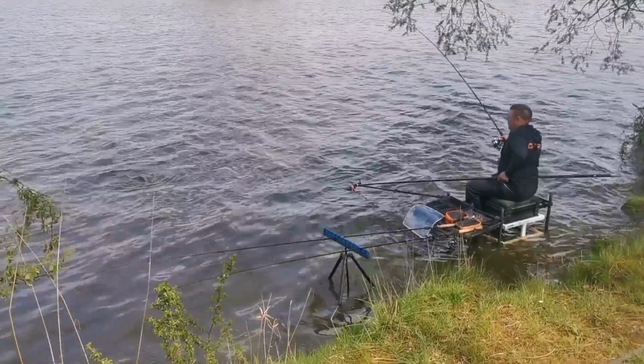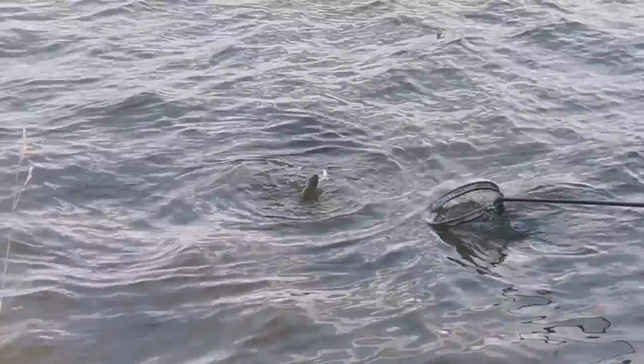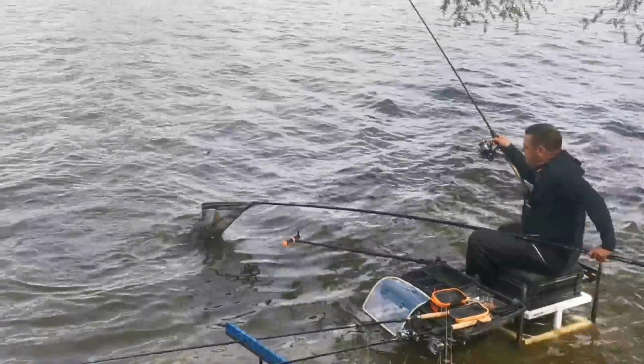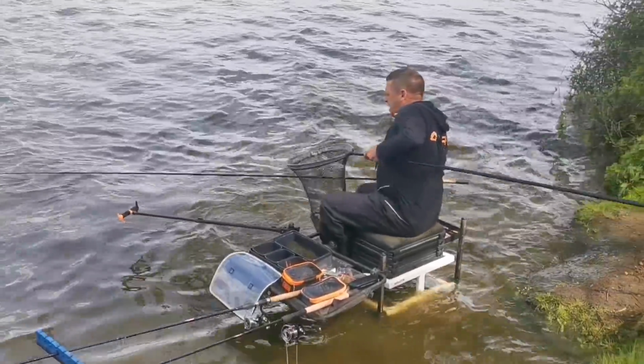Well, he's had a line bite, he's had a liner, and then another indication. He's just cast that out. That's a good fish, that one. On his long line. Well done, mate. He got one, it had only been in a minute. That's a very good fish.